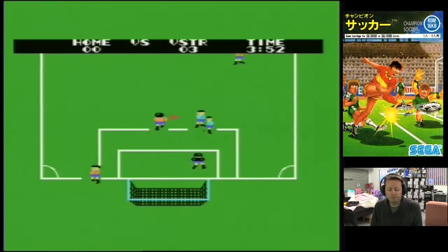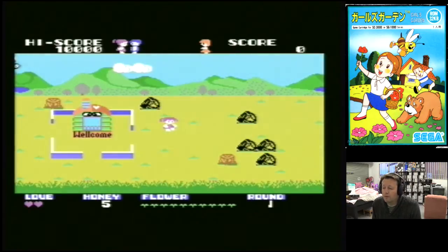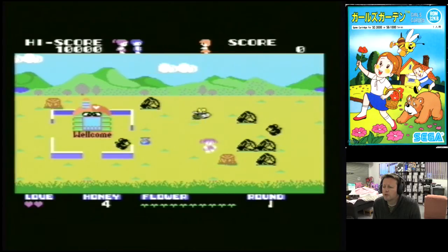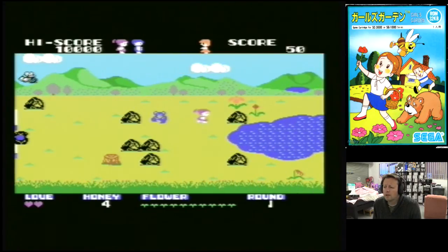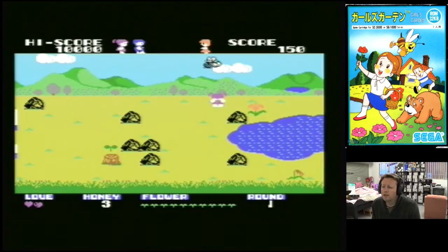All right, let's try the next game. Right, next title is Girl's Garden, which is supposed to be quite a good game. The Coleco conversion of this very game, very ROM, was quite popular. So this is our house. I don't know what I did then. Right, that gives me some more time or something. Okay, so we go and pick up harvest plants, okay. Whoops. Obviously we're not allowed to let the bears touch us.